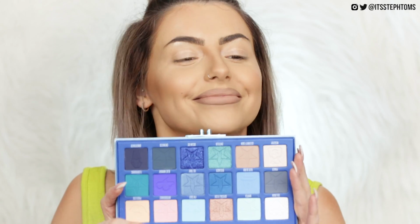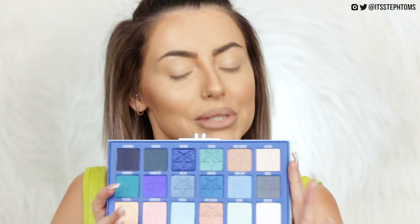So I'm sure all of you guys have already seen this floating around on social media, but just in case you haven't, you basically open it up and you have a massive mirror right on the lid. A whole load of blues. This gets me so excited.